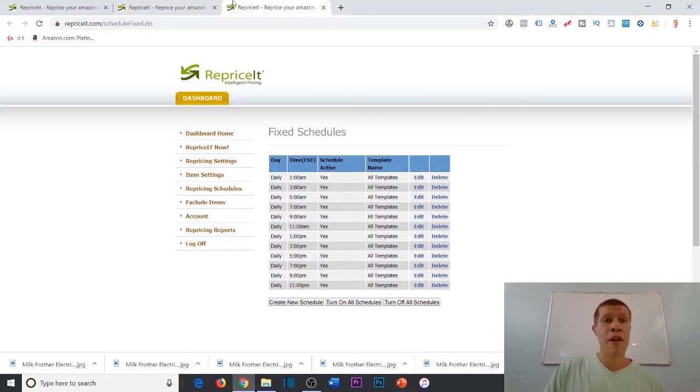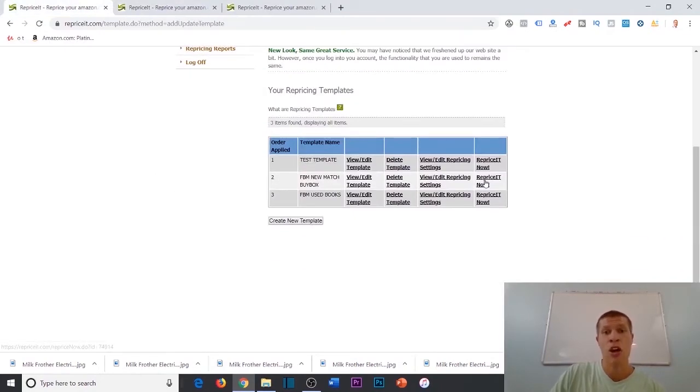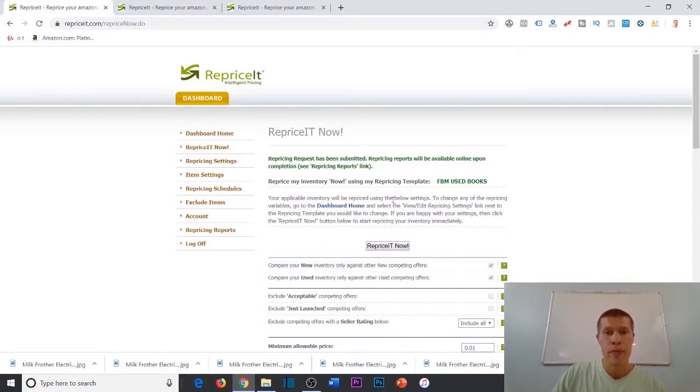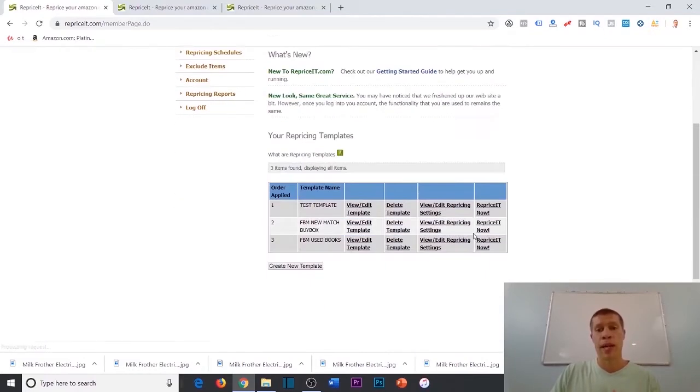So if I ever come in and it's like 1:30 and I really want to be competitive, I can always come back to my repricing settings and hit reprice it now, like this on my used books, right? Reprice it now, boom. And there, I just initiated another repricing sequence. So not only is the schedule set up on autopilot, I can also keep my dashboard up and continually reprice whenever I want by simply hitting reprice it now.